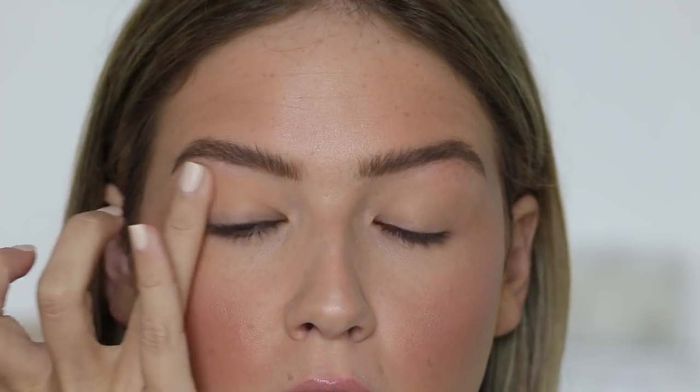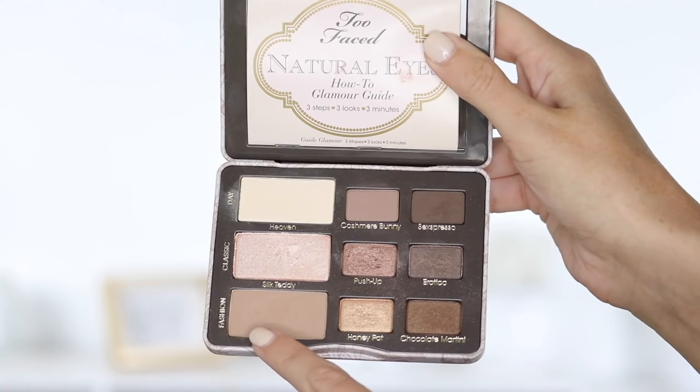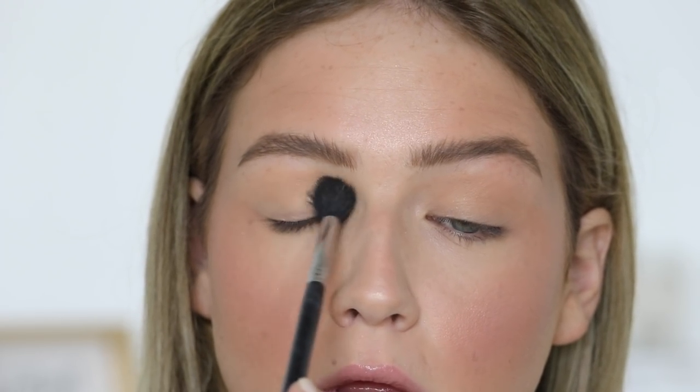Moving into eyes, I'm using the bareMinerals 5-in-1 Cream Shadow. I think this shade was discontinued. I'm pretty sure it was called Camel. But you can get a MAC paint pot in Bare Study and Ground Brown. That's also one that would be similar to this. I'll list a couple others down below. I think MAC even has one called Camel Coat that you could get that's really similar. Anyways, I use that as a base.